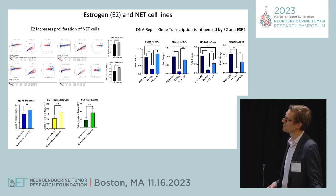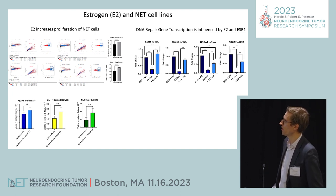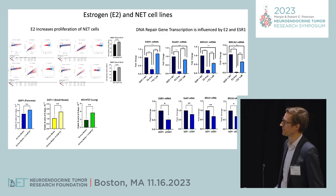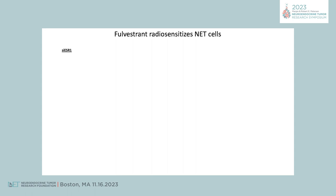Importantly, when we grew these cells in estrogen-free media, we could show that RAD51, BRCA1, and BRCA2 transcription were actually downregulated, and that could be rescued when we added E2 back to the media. So there definitely is something there that led us to believe that estrogen plays an important role in the transcription of DNA repair genes. And on the lower bottom right here, you could see that similarly, if we knock down ESR1, we decrease RAD51, BRCA1, and BRCA2 messenger RNA levels.